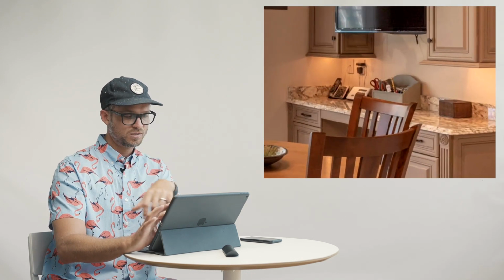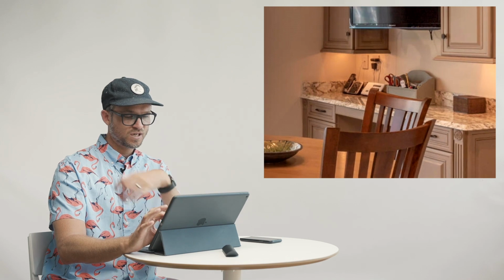Now we have the kind of breakfast nook area looking into a nice sun porch there. So the color temperature difference is pretty striking, but again, not the end of the world. I probably would have moved a couple things off that counter and taken care of that cord. But overall, it's clean, and styling is done well for a real estate image.